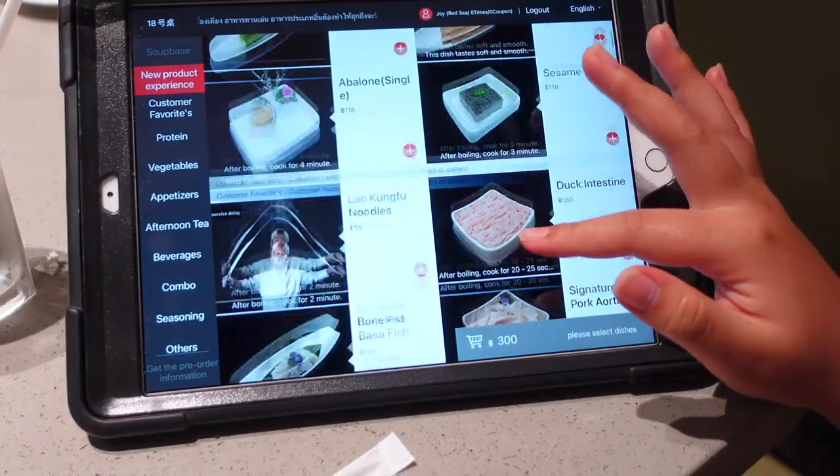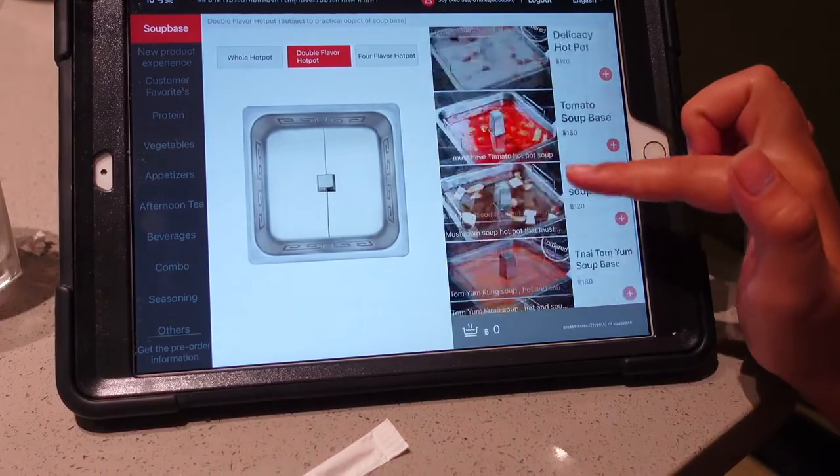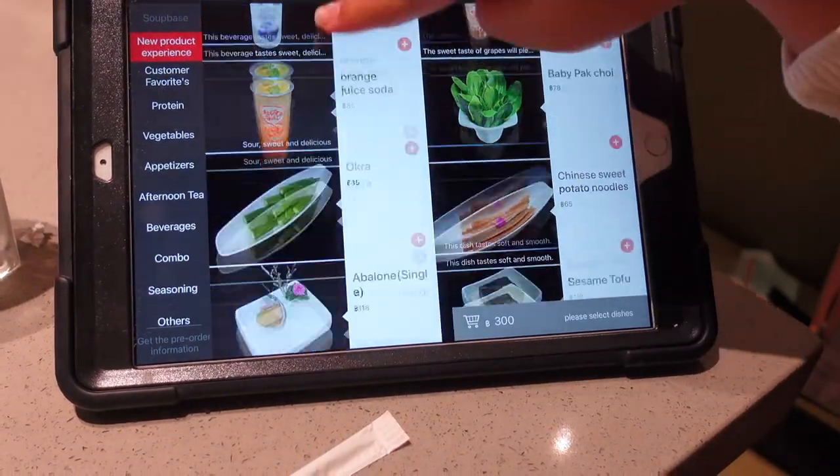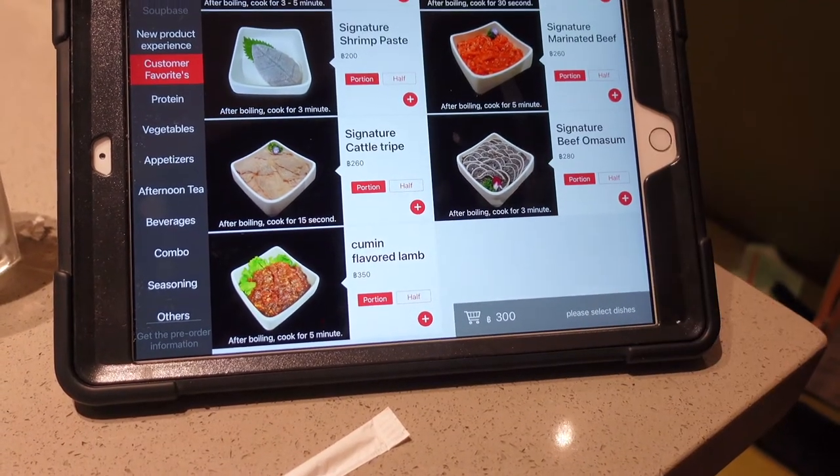This is how you order. We just ordered our soups. So yeah, these are the soups, but I've already done that. And then you can literally just scroll through and you add everything you want and it just adds it up as a total and then you pay at the end of the day.